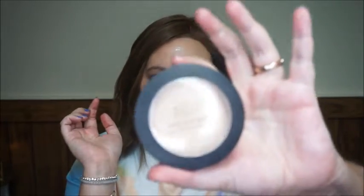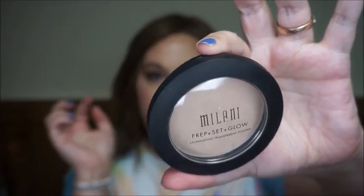And then a powder. I don't use powder every day. I'm more of a dry-skinned girl. But sometimes you do need powder to set things all together, make everything blend, want things to last a bit longer. And I would go with the Milani Prep Set and Glow.